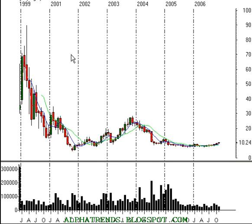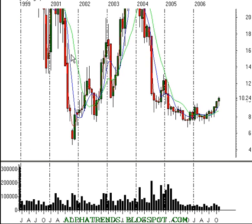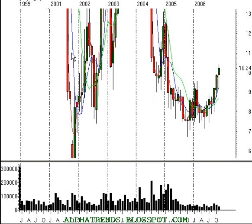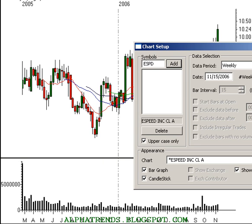So backing it up longer term on a monthly time frame, we can start to get a little bit better perspective on the significance of this breakout. Perhaps we'd be better off just going back to the weekly time frame and adding a few more weeks. So let's take a look at 140 weeks.